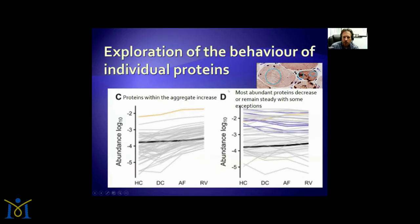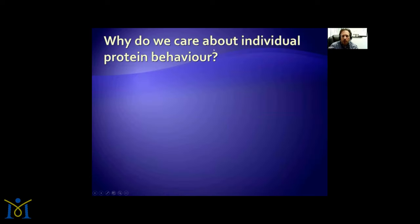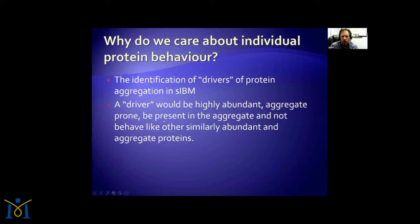But then what we did is we said, well, let's look at individual proteins. And so what we did here is we looked at the proteins that we found in the aggregate, and they do indeed increase. And then we looked at how we thought those proteins really should behave. And most aggregated proteins actually decrease, except for some of these kind of outliers here. And so why do we care about individual protein behavior? Because we think that the identification of individual proteins may tell us what are the drivers of aggregation in sporadic IBM.